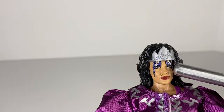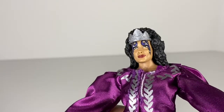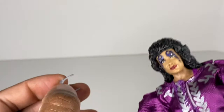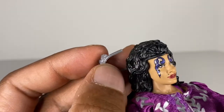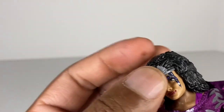Okay. So, here we have her face. We have her mole right over there. And just like on the box that we saw, she has the snakes. I believe these are snakes. Silver, purple, black. And she's also wearing this crown. I wanted to see if this comes off. And it does. What do you know? A removable crown. Now we could take a closer look at her. Very detailed. I like this Sensational Sherri. Well, this Sherri.